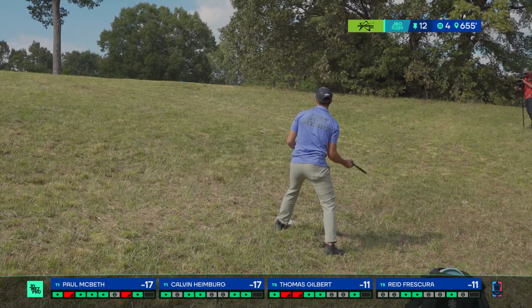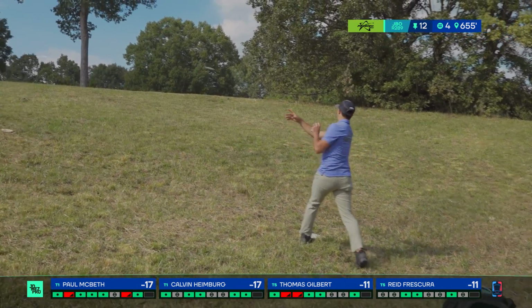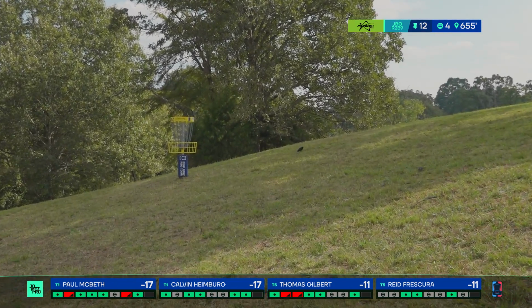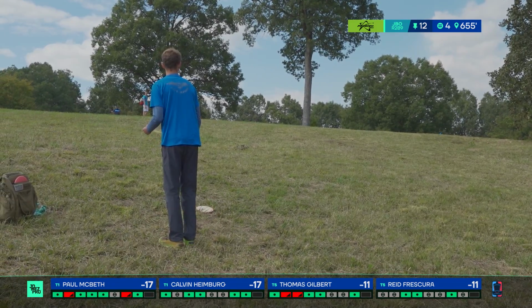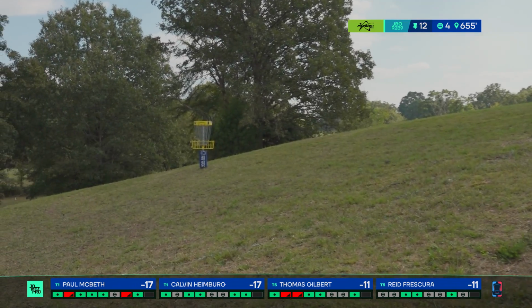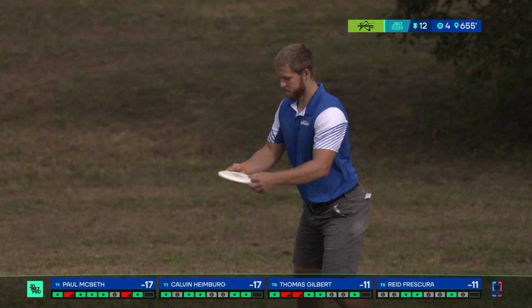And one of the cruel things that the designer, Brad, did here was to not put a flag stick on top of this basket. You're going to see somebody in the group on every single round go up there and check out where the basket is just to remind themselves how far it is past the crest of the hill. I love Calvin's little shuffle step he does before he throws his rhino. It's just such good touch. And Paul and Calvin under the basket for the birdie.